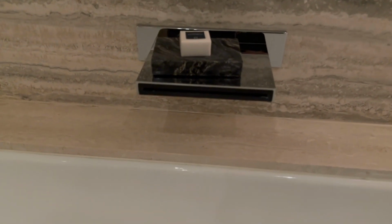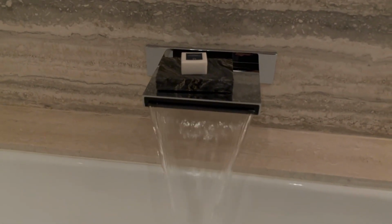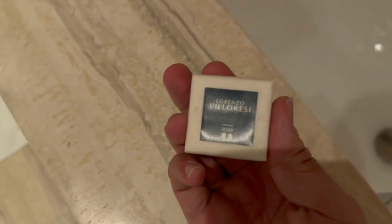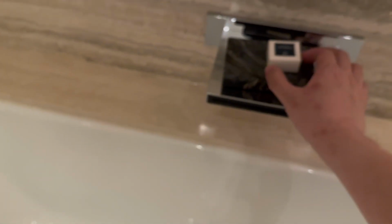There's sea salt inside the jar and a handlebar for you to get out, and towels hanging there, and another bathrobe there. You can either use the shower head attached to the bathtub or attached to the wall. And in case you don't know, there is also a soap bar holder up there, and it goes like this. The soap bar is also Lorenzo Villoresi, yes. Sorry for my focus.